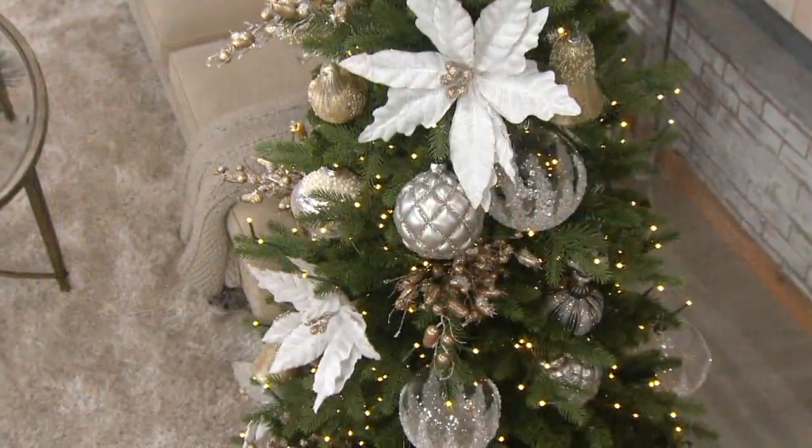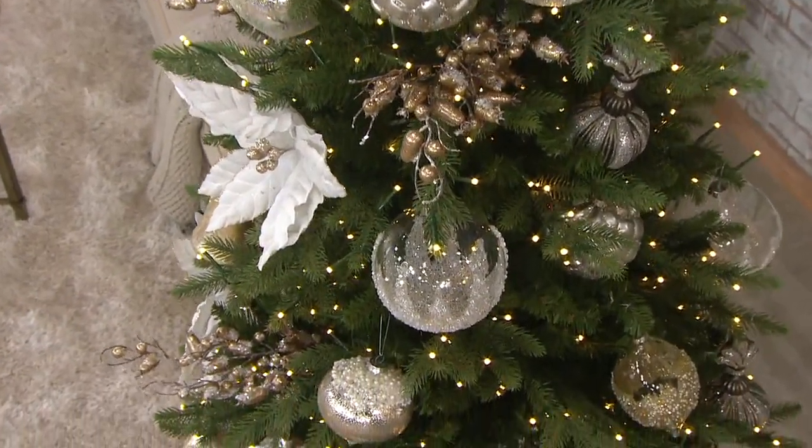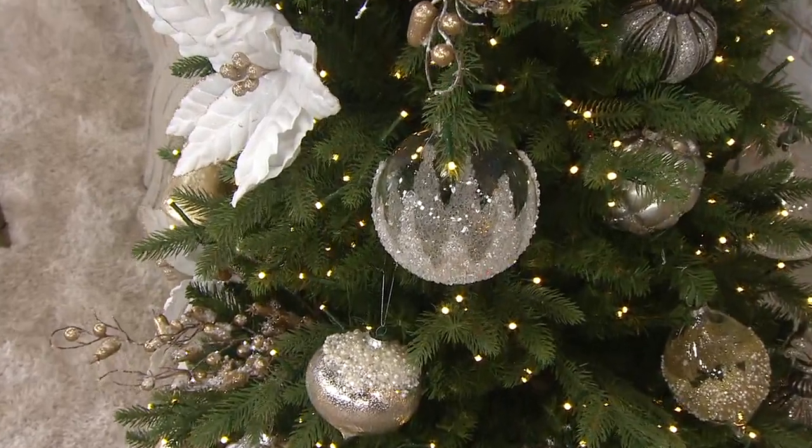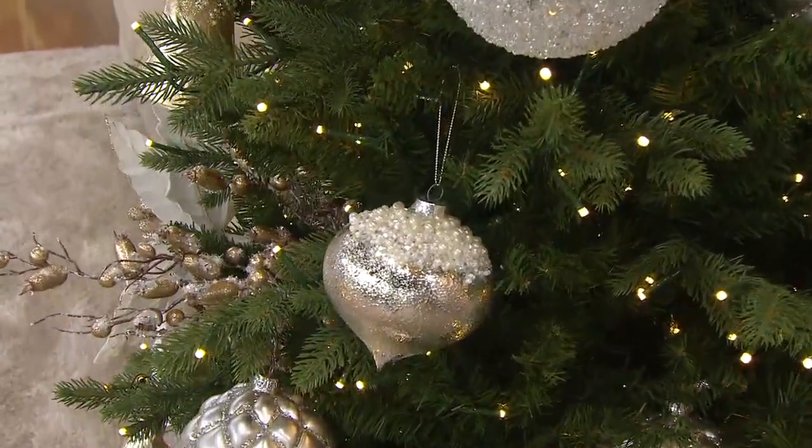Your bell. Isn't it gorgeous? I have to say, Dan, from this collection, what's your favorite? Let's tell the viewers. In the metallics, which one did you pick? In the metallics, it's got to be this bell. The bell, isn't it just beautiful?